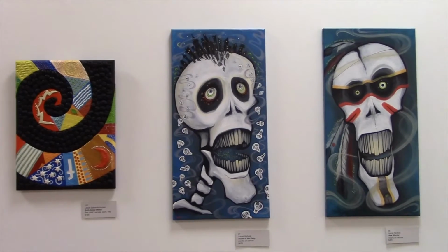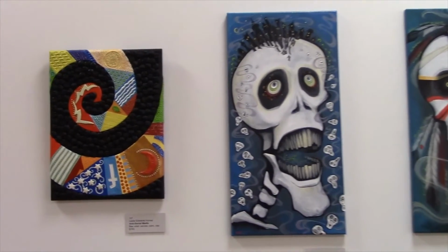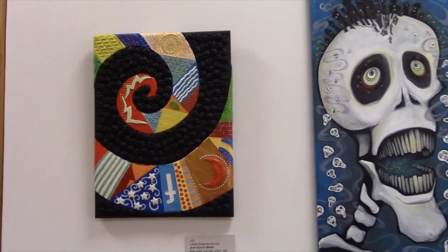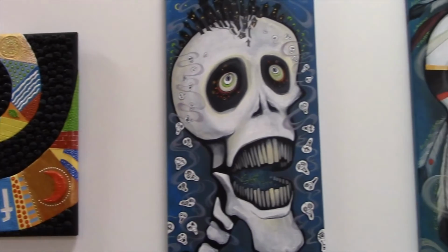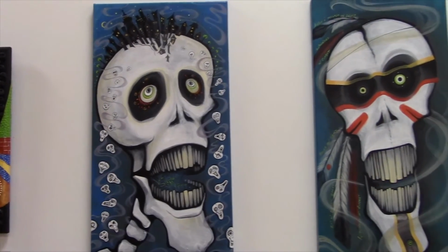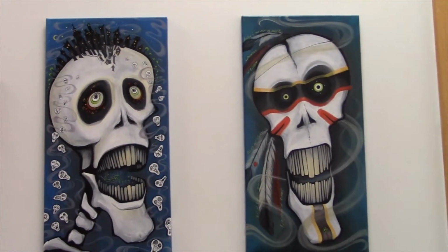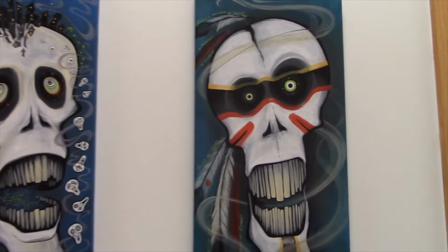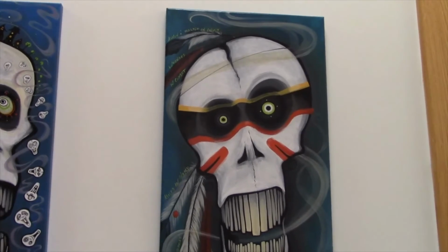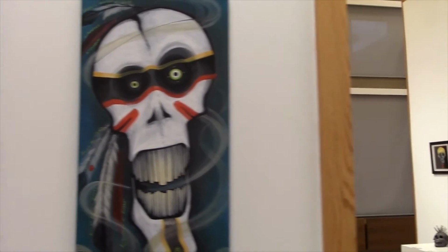Okay, this piece on the left is a piece by Leslie Edwards Humez, Anti-Social Media, bas-relief canvas, paint and clay. 2 pieces by Laurel Herbold, acrylic on canvas, Death of the Party instead of Life of the Party, and New Warrior. And Laurel has a studio in the 78th Street complex, so go visit her on a third Friday.